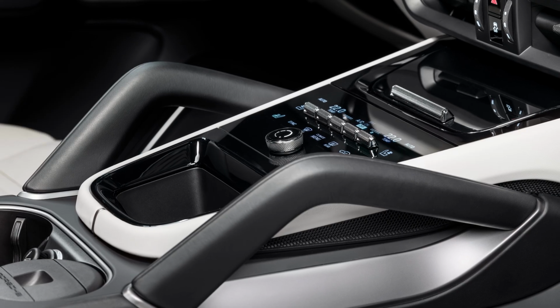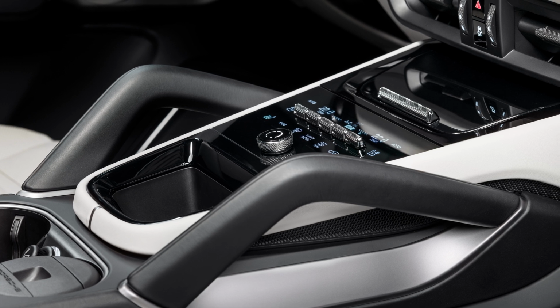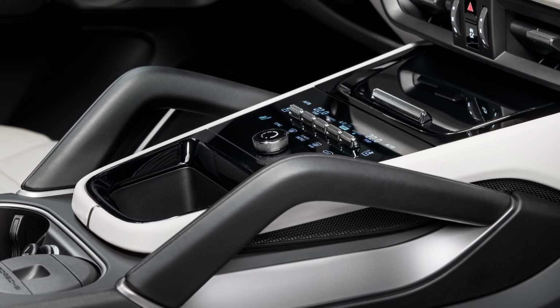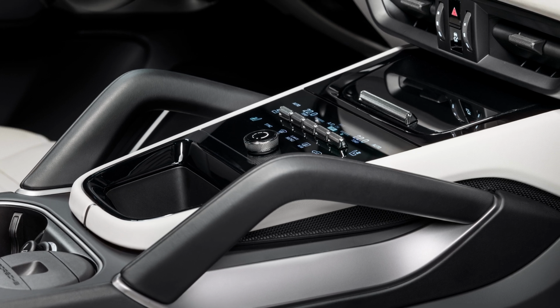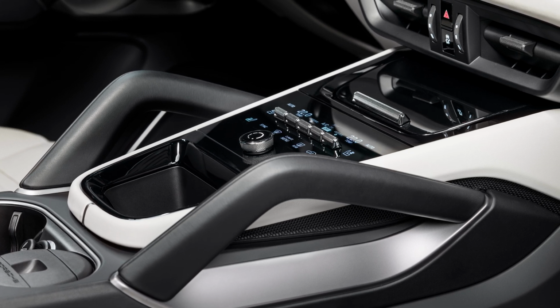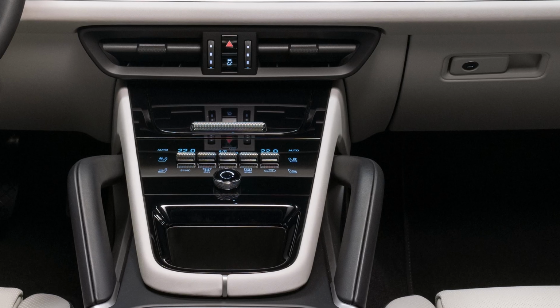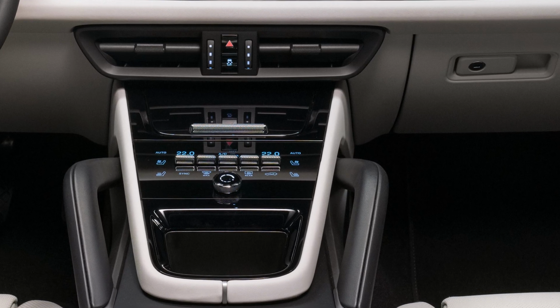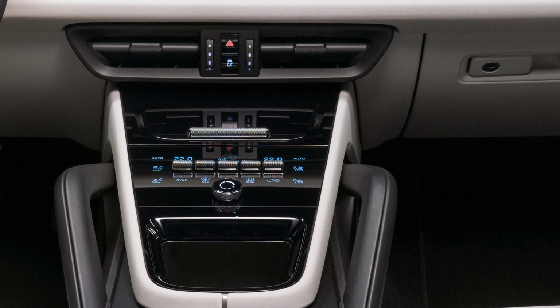Going back to the centre console, the new air conditioning control panel. It's got a glass surface on a black panel. It's a really, really nice classic look. Really ergonomic as well, really easy to use, but still having the physical buttons there. The settings on the air conditioning are very intuitive, I think, very clearly laid out.